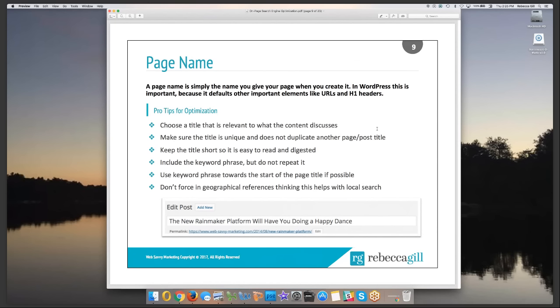Because I probably overwhelmed a lot of people with that list, and I don't want to do that, I want to go slide by slide. So the page name, again, is simply the name that you give your page or post or product when you enter it into WordPress. WordPress is going to default the URL and the H1 header to this for you automatically. You see in my example, there's my page name. For the URL, I've actually shortened it because I like to have them as short as possible because it's easier for the users and it's easier for the search engines to digest.